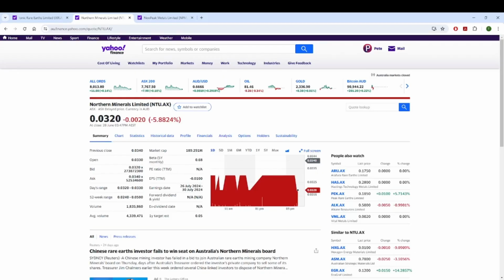If you're a regular follower of my videos, you know I don't look at fundamentals too much. What I do look at is dividend payment. As you can see here, there's no dividend paid for NTU, and also we look at volume. That's very important. Now here the average volume is 4.3 million.